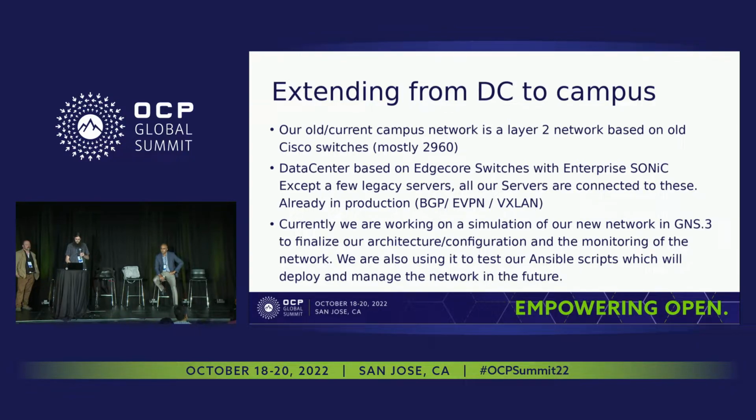At the moment we're still testing it, improving our Ansible scripts and making sure it will all work when we actually deploy it.